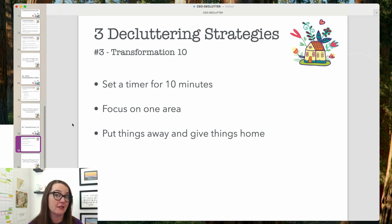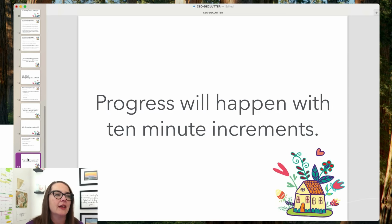Nothing is wrong or broken. That's actually what it looks like to manage your resources. It's a constant iterative process. It's being active and engaged in your life, with your space, with your stuff. So the Transformation 10, you will be amazed at the kind of progress that can happen in just 10 minutes. It really does add up. And I know we have a lot of our Transformation 10 experienced people in the chat, and you all can testify that it works. The progress really does happen.